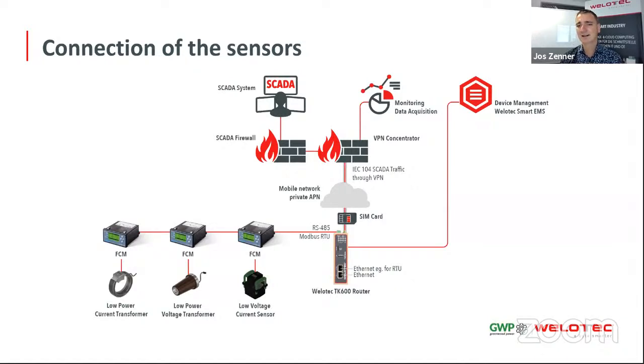In addition to that, there is support for the Velotech device management. The Velotech device management can manage the firmware and the configuration of the devices, and provides central management for larger rollouts. We also have the VPN concentrator, which can be fully automated to set up a secure environment, so that you don't have to configure and maintain every single device configuration. This is called VPN Security Suite from Velotech, for the central management of the VPN tunnels. The VPN Security Suite is also integrated with device management, so it's a seamless system.